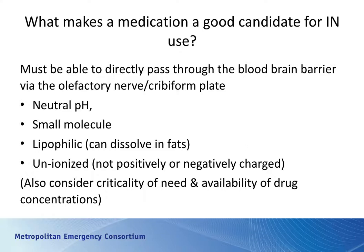And the molecule or the drug can't be heavily charged, either positively or negatively. Again, it has to be kind of neutral. Other things to consider as what makes a medication a good candidate for intranasal use.